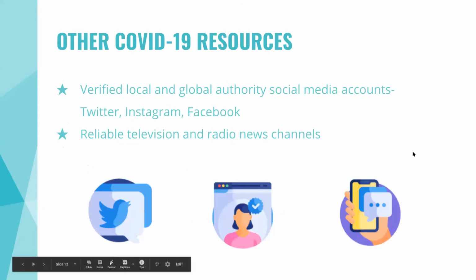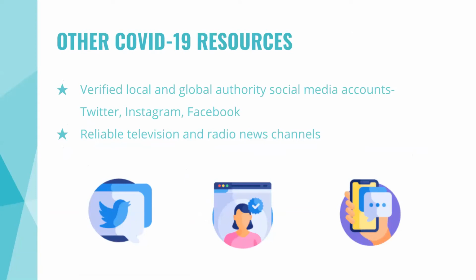Some other COVID-19 resources that are very helpful as well: verified local and global authority social media accounts, such as Twitter, Instagram, or Facebook. Say a public health unit has a Twitter account and they're just reminding you about social distancing or giving you an update about what's going on. It's good to stay informed. As well with that are reliable television and radio news channels that you can either watch or listen to, just so that you know what's going on around you and you can really be educated.